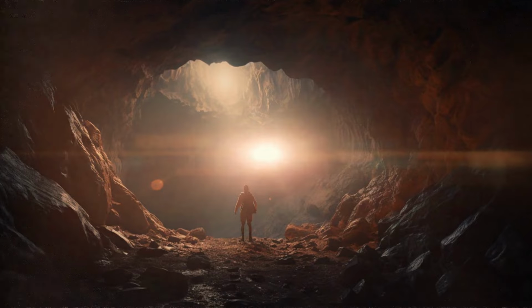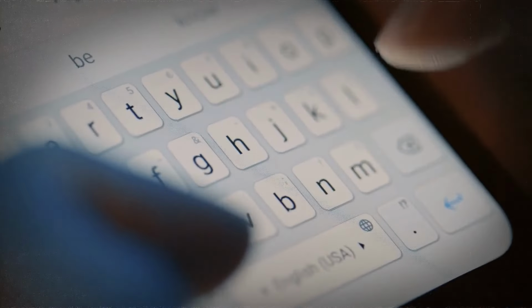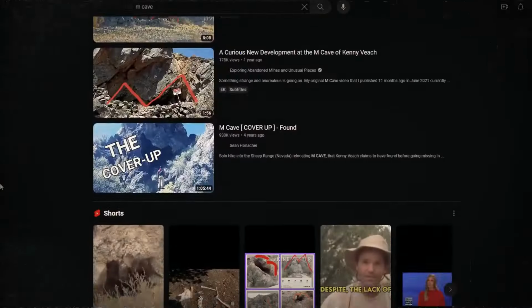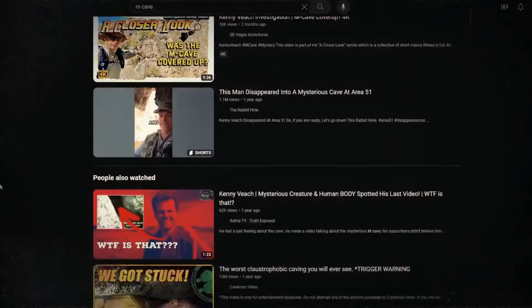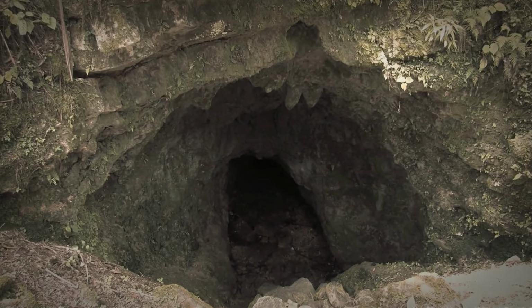Was the mysterious M Cave responsible for his disappearance? Did he find someone or something he shouldn't have found there? The questions linger, and so did the theories among the online community. Fellow hikers and YouTubers were determined to find the M Cave. This would solve Kenny Veach's mysterious disappearance once and for all.